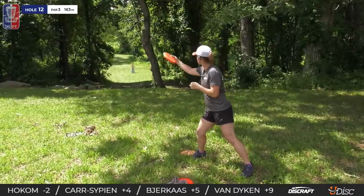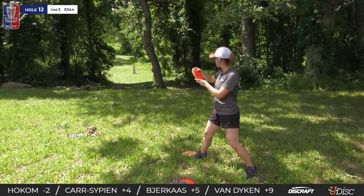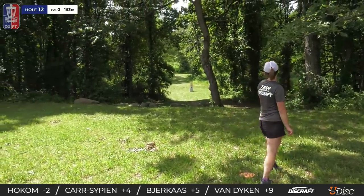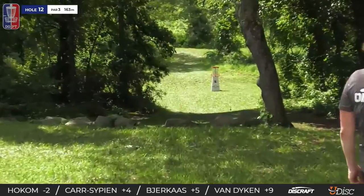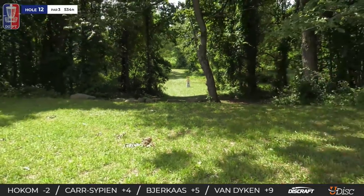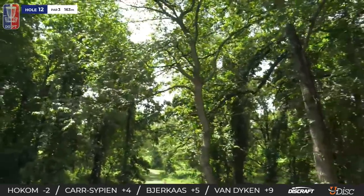Liz looks like she's in a great spot. Yeah, this was an amazing drive. Landed, like I said, I think if it would have kept going, it could have been even better, but don't hit those branches. She leaks it and hits the branches. That's going to keep her out of circle one, maybe even out of circle two. Just looked a little tentative on that throw.